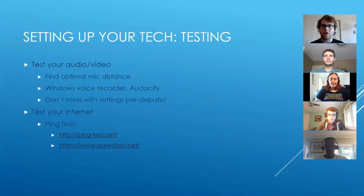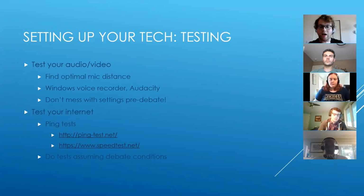You might want to consider, if you're on Wi-Fi, trying to plug into the Ethernet or move closer to your router. But that's just an easy way to test how high quality your internet is without having to chance it in a debate. You want to do tests assuming debate conditions. If you want to be in the same place as your partner, then make sure you're doing your tests assuming that, and make sure your internet can handle that.